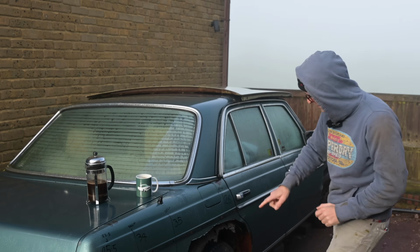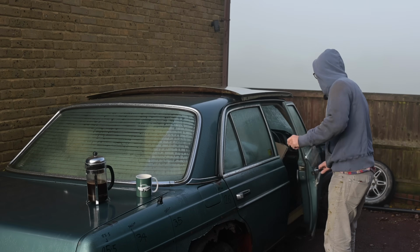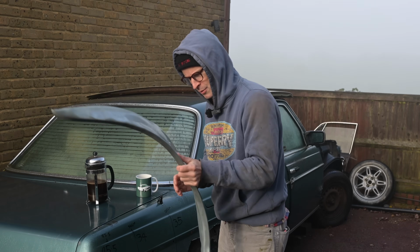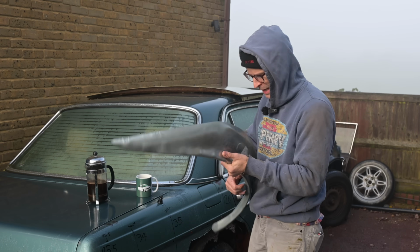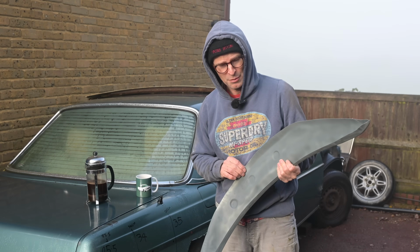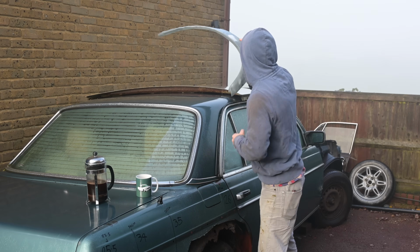Anyway, right, so today I've got a plan. The plan is to cut out this rusty inner wing and put on an exciting new inner wing, which is surprisingly not quite as big a panel as I thought it was going to be. However, in the meantime, I have zinc primed on the inside, so when it goes on, it's got a chance of not rusting out within the first couple of days. Secondly, let's put it up there.